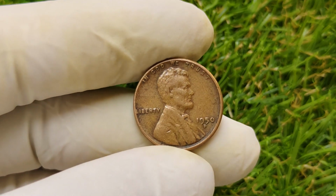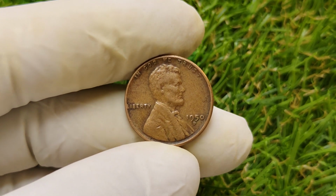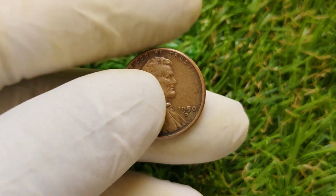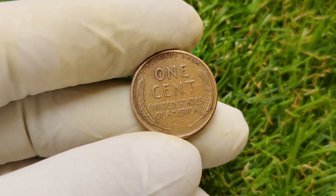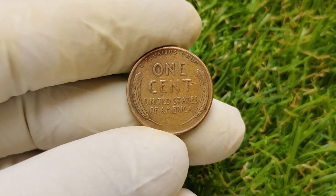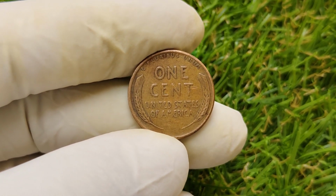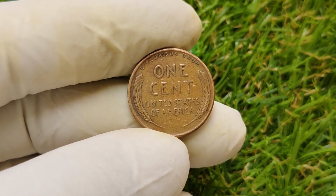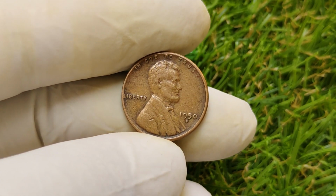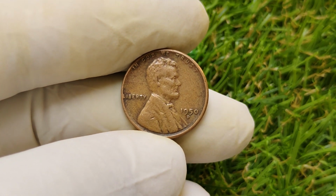The Lincoln Wheat penny was first minted in 1909 to honor the 100th anniversary of Abraham Lincoln's birth. Designed by Victor David Brenner, this coin was the first American currency to feature a real person, and not just any person, but one of the most revered figures in United States history. Lincoln's legacy as the president who ended slavery and preserved the Union during the Civil War made him a natural choice for this historic coin.